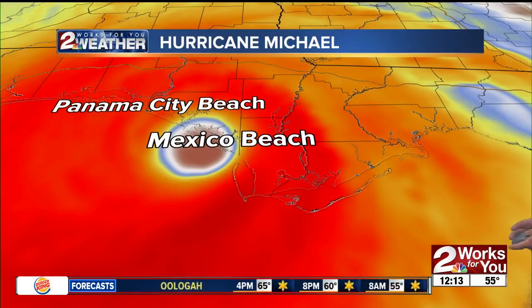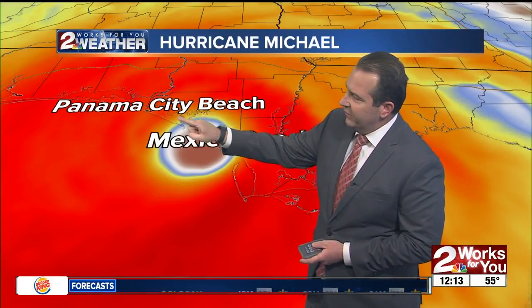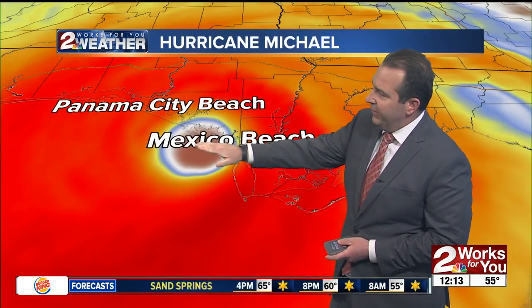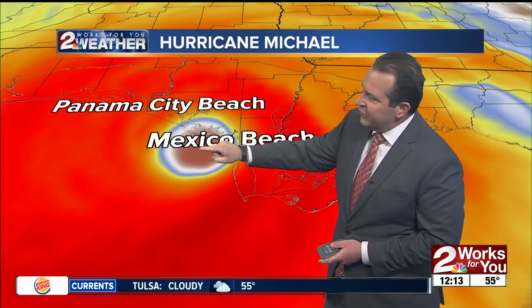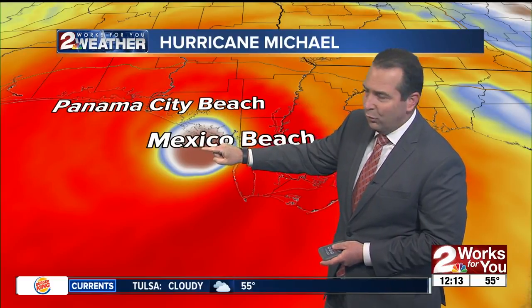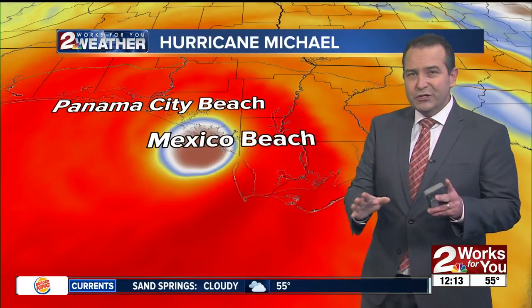This is a close-up of that eye of Hurricane Michael. Again, Panama City Beach just to the north and west of where the eye is making landfall. Mexico Beach, if you've been down to Panama City, you know where Mexico Beach is. And it looks like we're going to officially have landfall here probably within about the next 20 to 30 minutes now. The center of the eye, once that makes it over land, that's when it's officially going to make landfall.